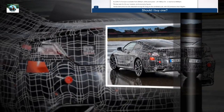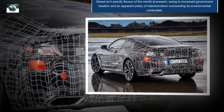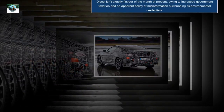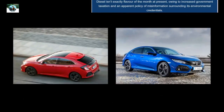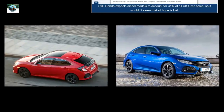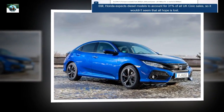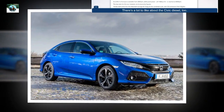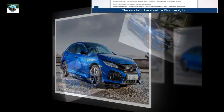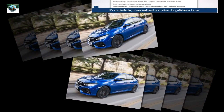Should I buy one? Diesel isn't exactly flavor of the month at present, owing to increased government taxation and an apparent policy of misinformation surrounding its environmental credentials. Still, Honda expects diesel models to account for 31% of all UK Civic sales, so it wouldn't seem that all hope is lost. There's a lot to like about the Civic diesel, too. It's comfortable, drives well and is a refined long-distance tourer.